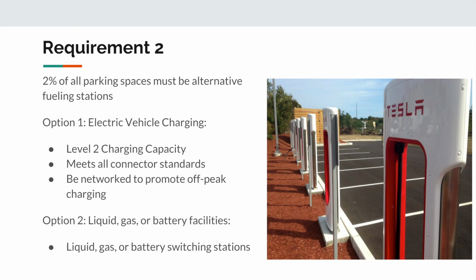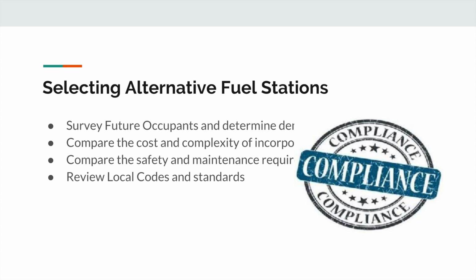Builders often need help when deciding which option to incorporate, so there are some effective ways to help the builder decide. There are many factors that can play a role in determining the type of alternative fueling station used on a project. The first place to start would be with reviewing local codes and standards. This is the first place because if the code does not allow for one of the two options, then the decision will become very easy.